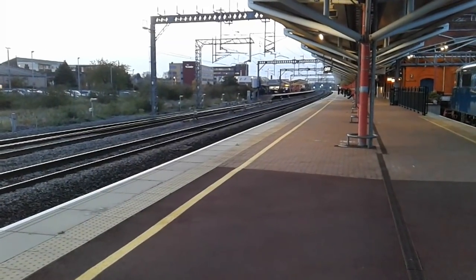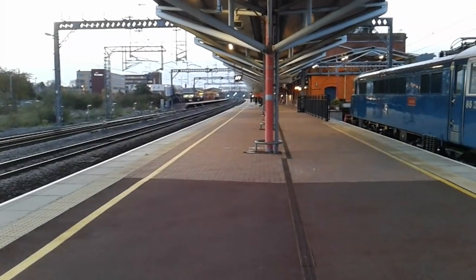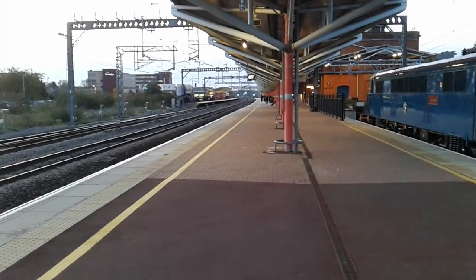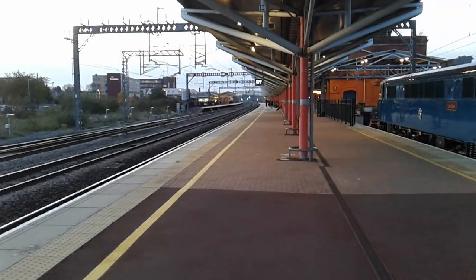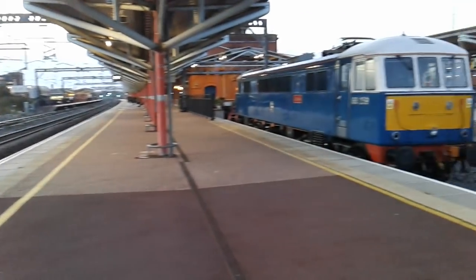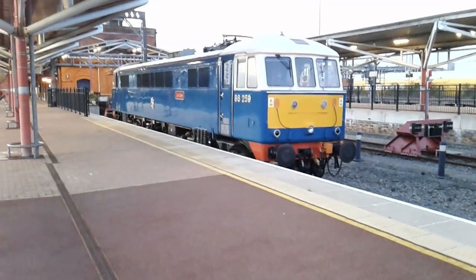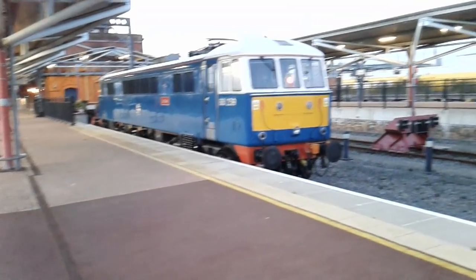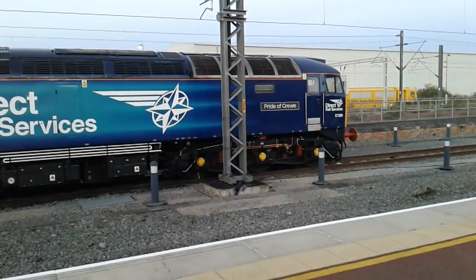Hello and welcome to another episode of Trains App, and today we're at Rugby on the West Coast Mainline, where you'll be seeing services from Virgin Trains West Coast, London Northwestern Railway, and with any luck, some freight as well. Situated in the sidings here is 86259 in its glorious British Rail blue colours, and then ticking away quite merrily is 57309 Pride of Crewe.